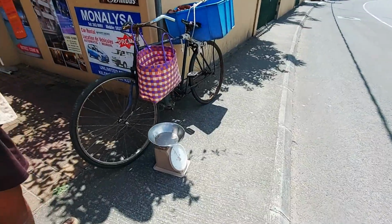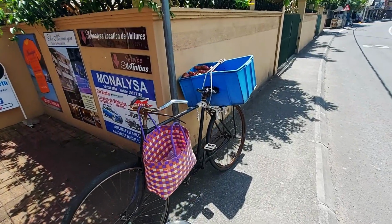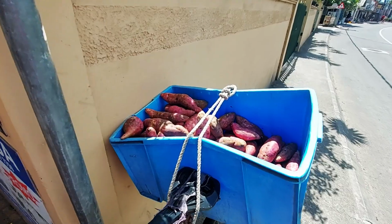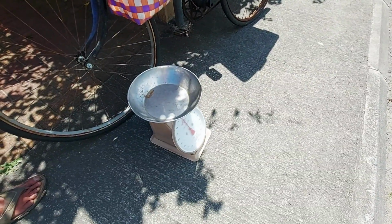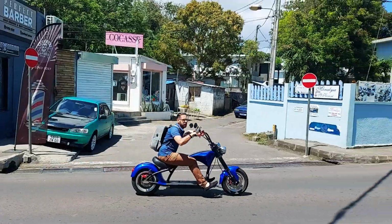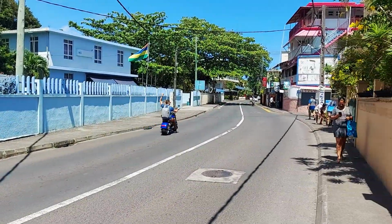Oh wow, how cool is this? A guy comes on his bicycle and he's got sweet potatoes. So he's on his bicycle with his sweet potatoes and he's got a scale right here, delivered to your door. Oh wow, how cool is that electric bike? Awesome.